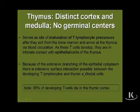Finally, the thymus. The thymus, like a lymph node, has a very distinct cortical region that is easily distinguishable from the interior medulla. But unlike a lymph node, there are no germinal centers because there are no B cells present in the thymus. We know that the thymus, as we said earlier, is a primary immune organ because, like the bone marrow, it is a maturation site. In this case, the thymus serves as a maturation site for precursors of T cells.